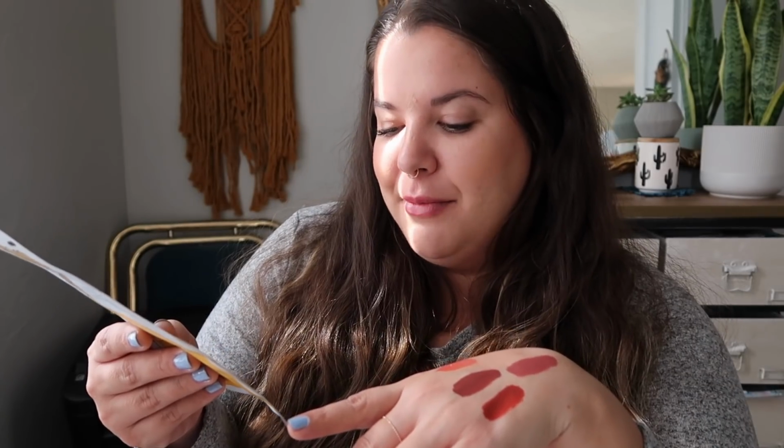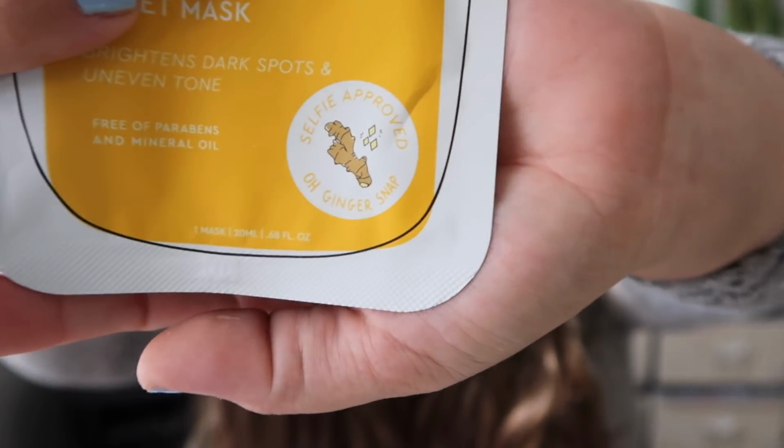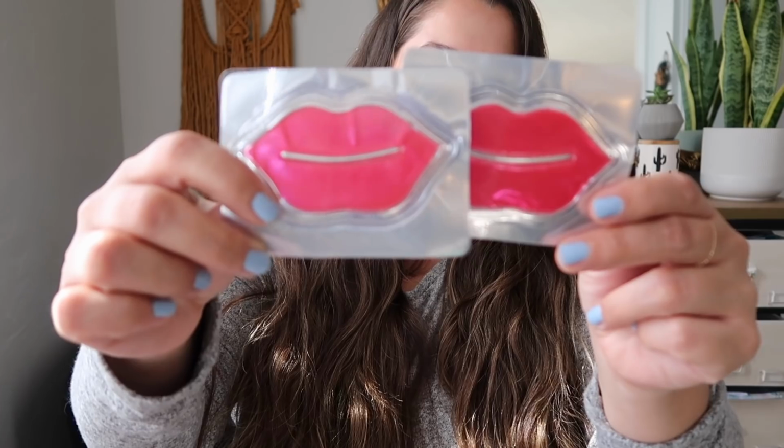Same thing, free of parabens and mineral oil. Very excited to try this. Look at the bottom. It says selfie approved. Oh, ginger snap. Adorable. Two little lip moisturizing masks, and they soften and exfoliate. So I'm super stoked to try those.